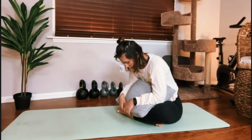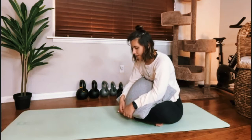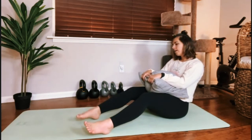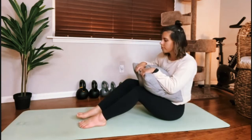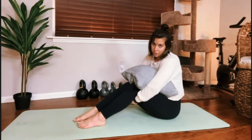Take 3 deep breaths, nice and slow here. Awesome. And then we're going to roll up through the spine. Sitting on your pillow still or keeping it on your lap, we're going to kick our legs out. So we're going to do a little seated fold, but we're going to do this extra cozy today.